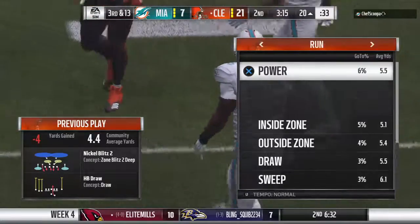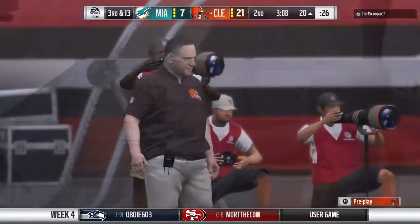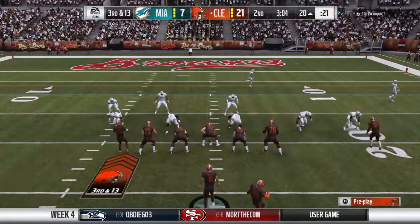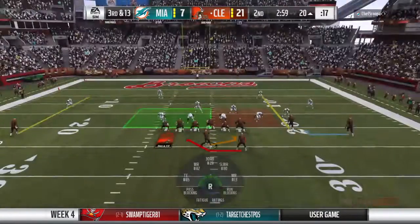It's not a bad idea. Set up in the gun. Send a bunch of guys out wide and let the defense think you're going to try and put one in the end zone. But here, the draw play just gets bottled up from the start, and he'll wind up losing yardage. Watch it now, Barney.